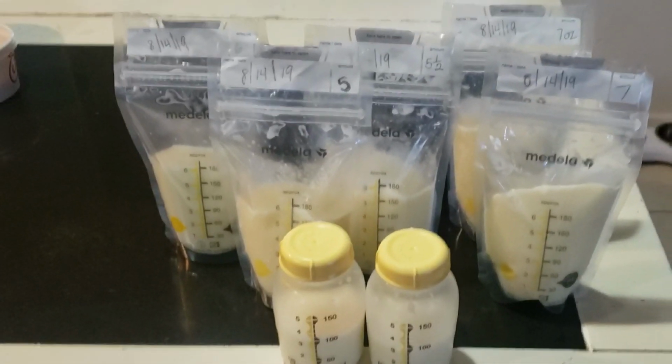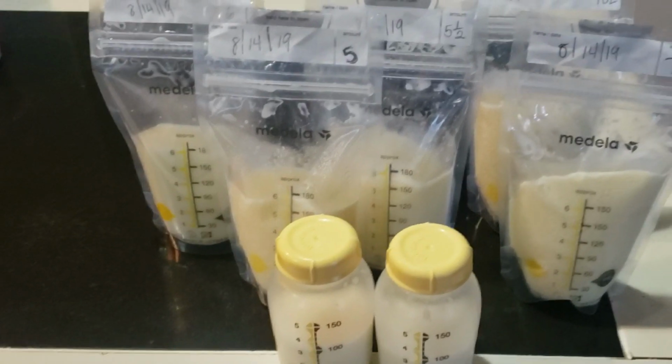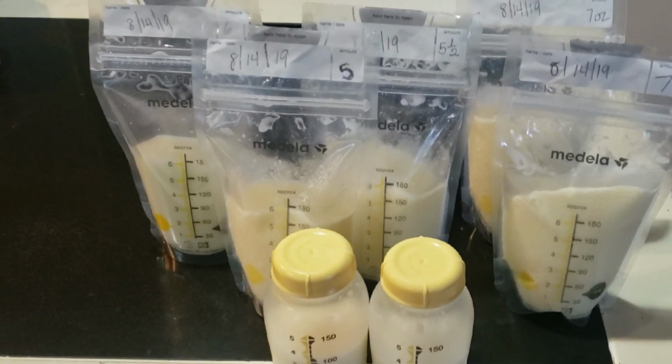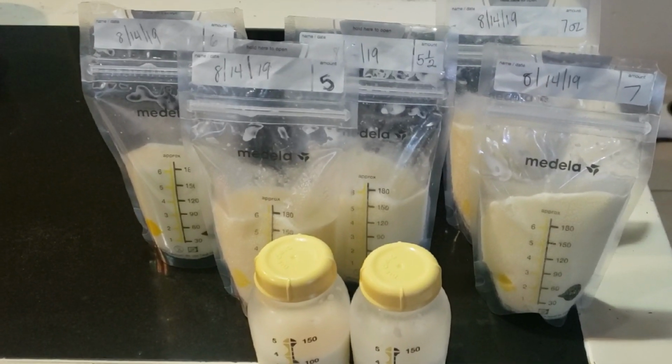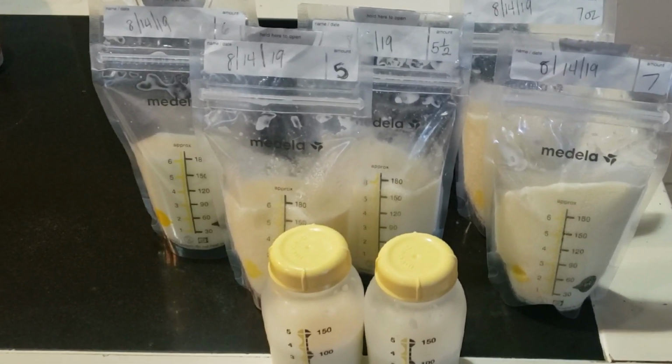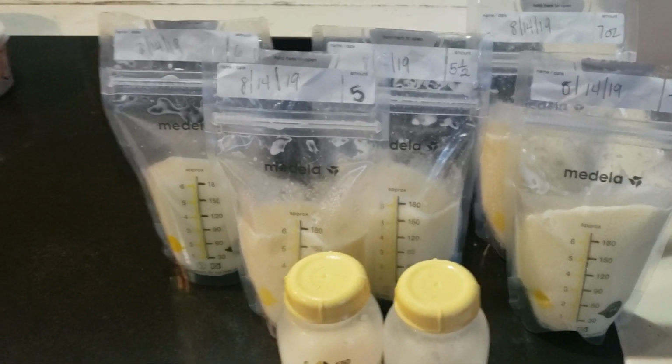So even if that's the only thing you do, I think that would be beneficial for you, because sometimes I know it can be inconvenient if you don't have the time throughout the day to keep steadily pumping. But I will tell you this: if you're going back to work, pump, don't stop. Bring the pump with you, bring it in the bathroom, take a break, and make sure you're pumping. This way you don't decrease your milk supply.